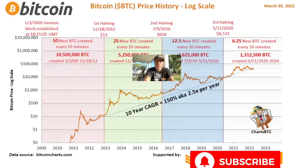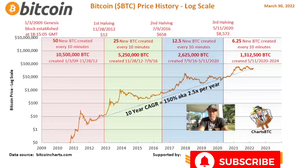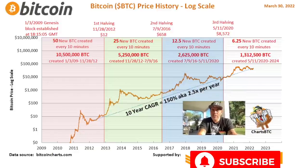Now, why do you need to be in Bitcoin at the moment? Because of this. This is very simple. It's the simplest explanation for why you should be in Bitcoin. Because on average, the profit in Bitcoin in the last 10 years, you can see it in the middle in the black letters, is 150% a year. That's times 2.5 per year. That is the trend that we have been following since 2012 all the way to 2022. An average of 150% a year.